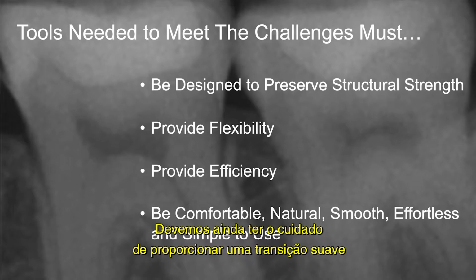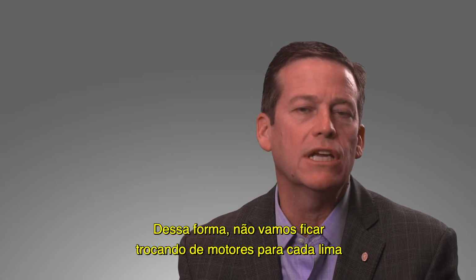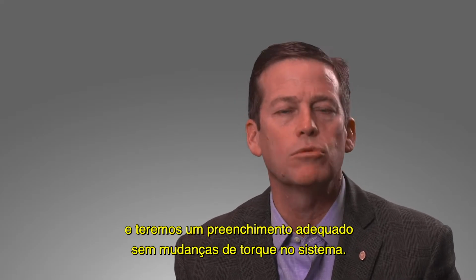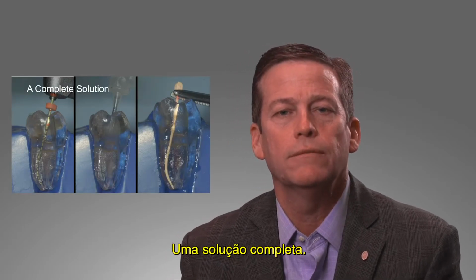We also have to make sure that we create something that has a smooth transition within the system. That way, we have it where we're not changing motors nonstop for each file, and also so you have a good feel and you don't have torque changes throughout the entire system. And that's one of the things that Ove Peters and myself and the engineers from Dentsply Sirona are happy to bring to you. A complete solution.